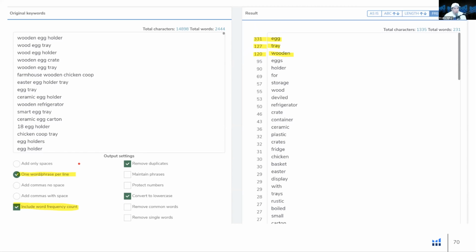And out of all those 2,444 keywords, look how many unique ones there are right up here, guys. You guys see that there? Only 231, all right? Out of 2,400 keywords, only 230 are actual unique keywords. So now I can copy this list into Scribbles, and I can have my complete list of individual keywords that I want to get into the listing. From there, I can write my description.